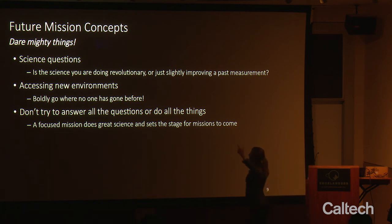And think about trying to do new things that we haven't done before. Cassini did a ton of science in the Saturn system, but it left a lot of questions. In fact, we have more questions now than we started out with, which is great. That's what you want of a good mission. Think about those questions, think about which ones are exciting, and maybe it will take us in a new direction. Don't try to answer all the questions or do all the things. Find one thing that you think you can do really well. And dare mighty things, because that's what we do at JPL.